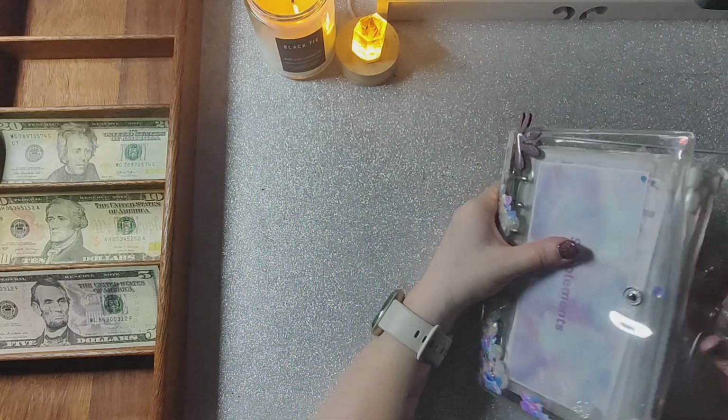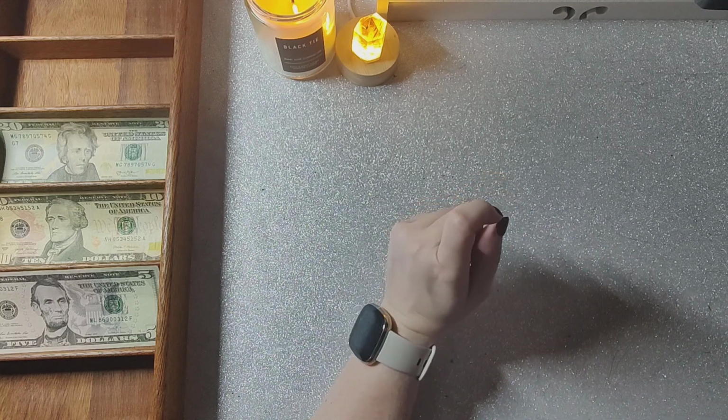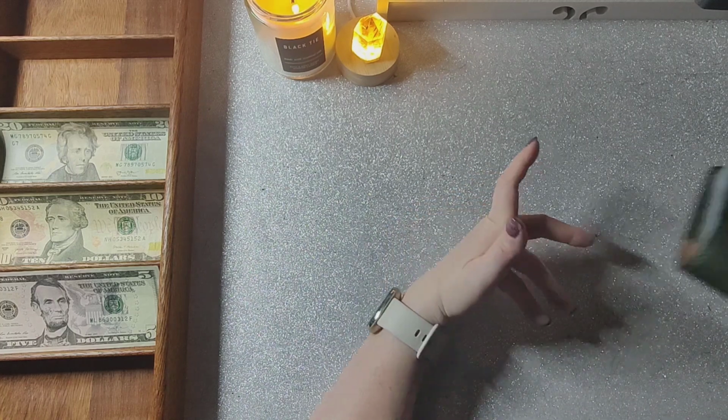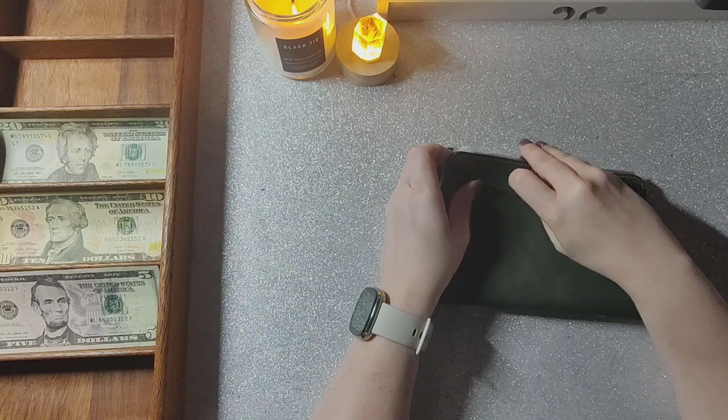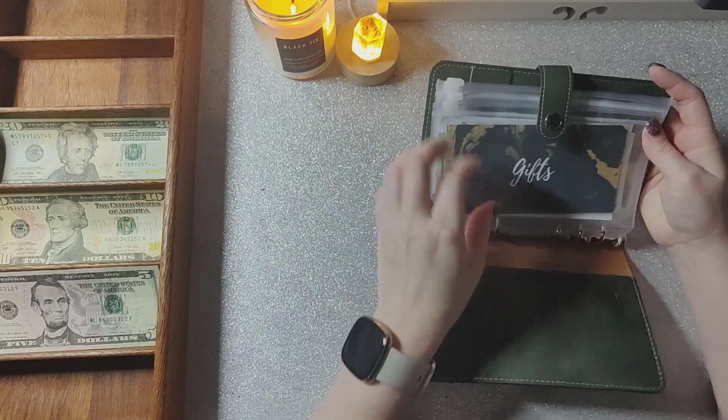Now we're going to do one last binder, and we are going to put some money into my friends and family binder. Okay, and I don't remember what order I have things in, so okay, cool.